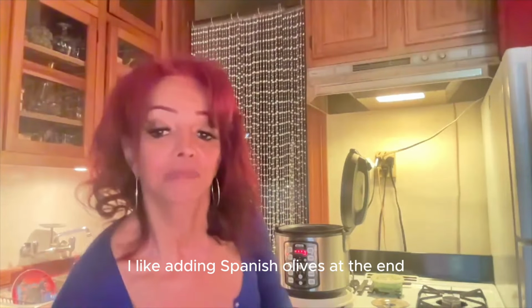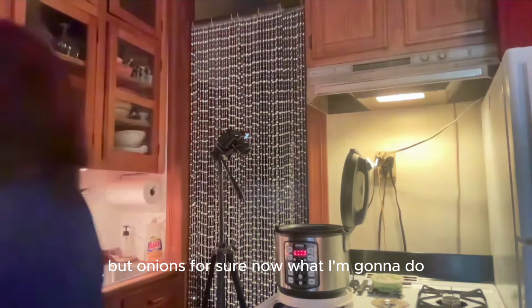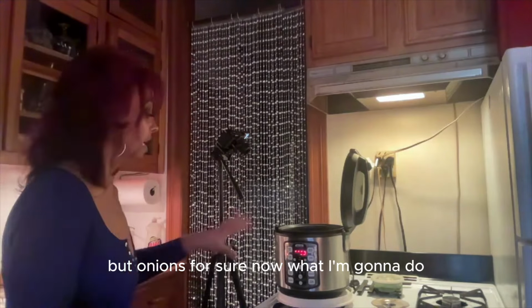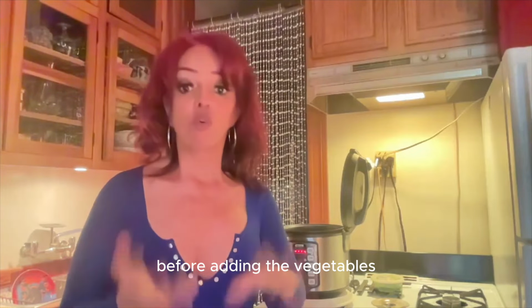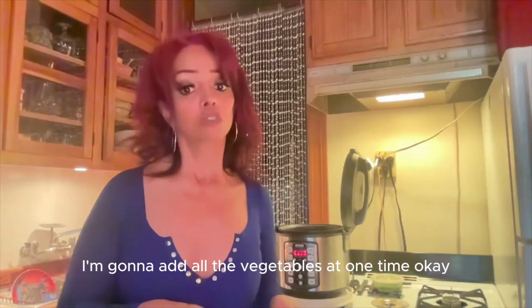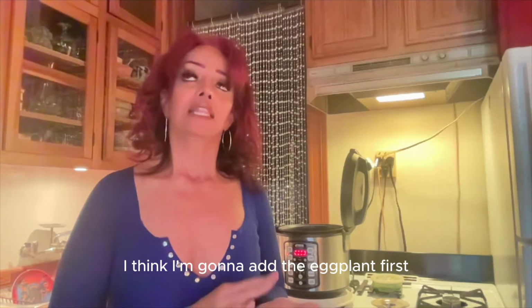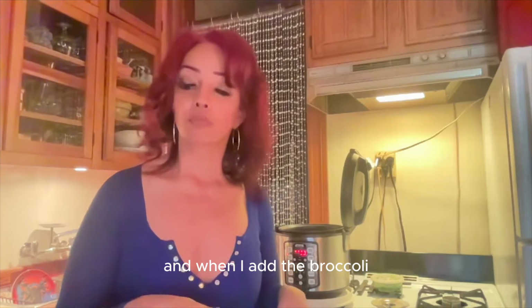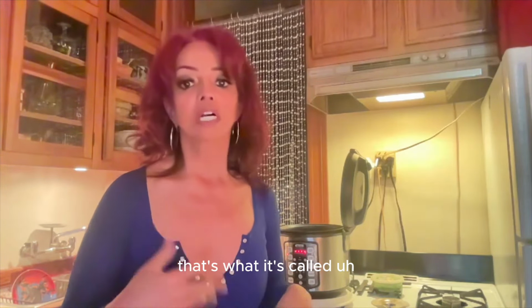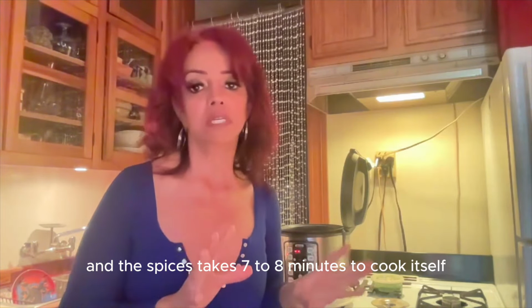Oh, and for this too, I like adding Spanish olives at the end. And like I said, I believe previously, I like putting some fresh red onion. Mostly organic vegetables I try to get, but red onions for sure. Now what I'm gonna do, I'm gonna give this 5 minutes because I want the recao to cook a little bit with the oil and the water before adding the vegetables. I'm gonna add all the vegetables at one time, okay? Let me see, do I really want to do that? I think I'm gonna add the eggplant first, then add the squash, but within minutes. And then add the broccoli, and when I add the broccoli, I'm gonna add the taco crumbles. Because the taco crumbles, with the absorption of the water and the heat and the spices, takes 7 to 8 minutes to cook itself.